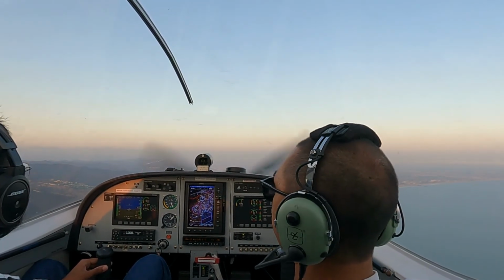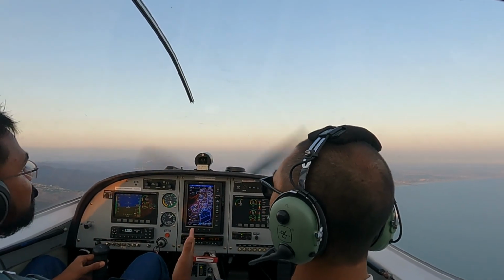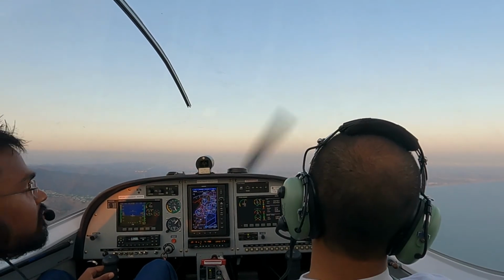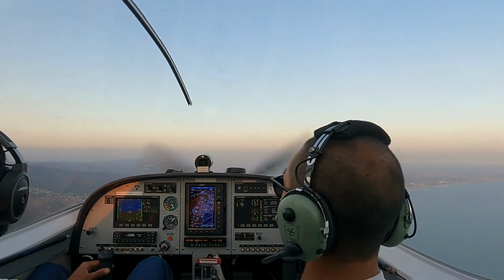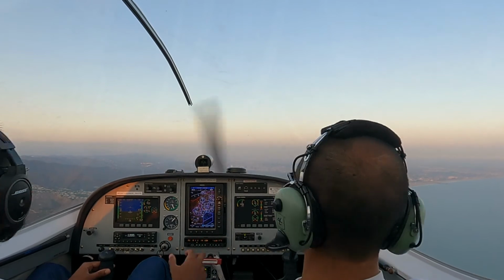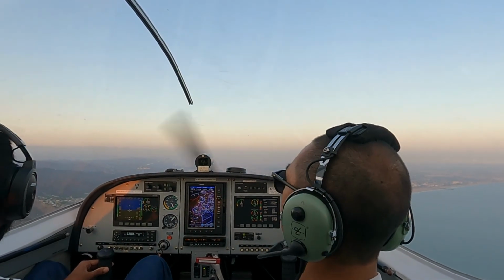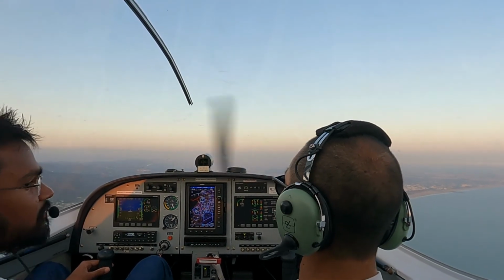How fast are we going right now? Doing 95 knots, which is like 105 miles per hour. Really? Doesn't feel that fast, right? It's not that crazy. It's just because everything is so far below that you don't see the relative speed. But also this plane is pretty slow. 100 knots is like nothing.